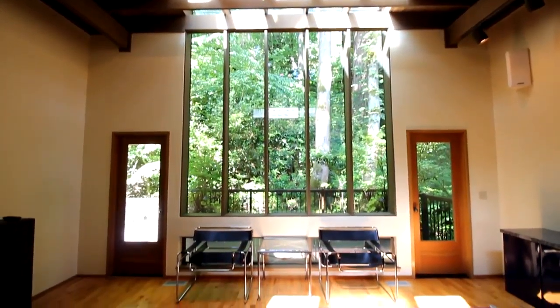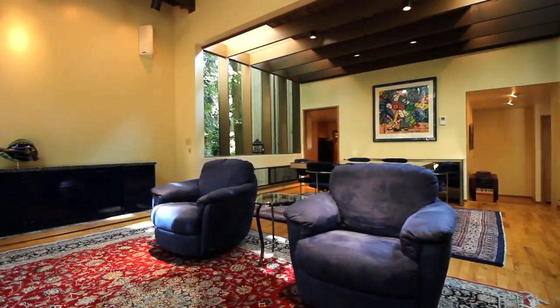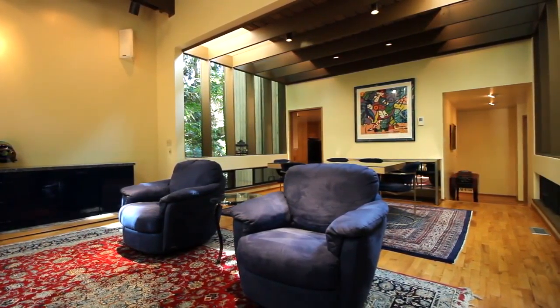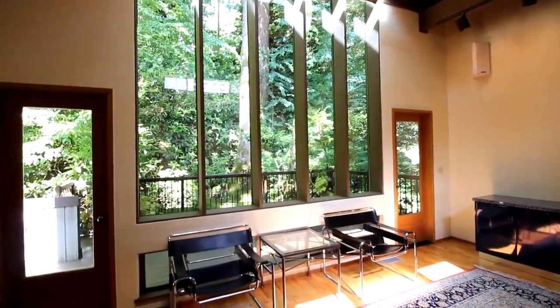The living and dining rooms, which are connected to each other, are located in the most dramatic area of the home. These rooms are screaming Northwest contemporary with their vaulted ceilings and exposed wood beams. Hardwood flooring also adorns these rooms, and this is where you take advantage of the natural beauty that surrounds you.